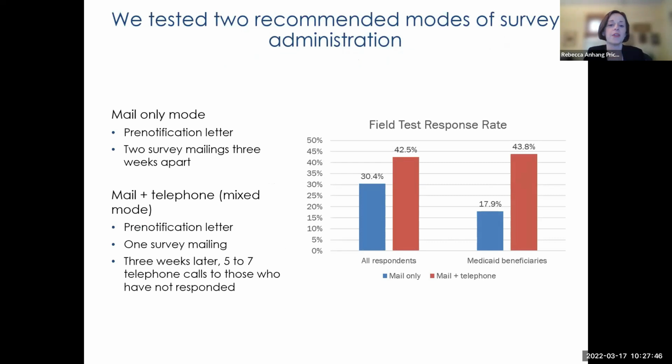So here we describe the two recommended modes of survey administration that we tested in the field test, one of which contacts patients solely by mail, first with a pre-notification letter that lets them know that a survey is coming soon, and then with 2 mailings of the survey 3 weeks apart, with that second mailing sent only to those who haven't responded to the first one.